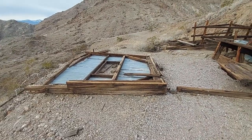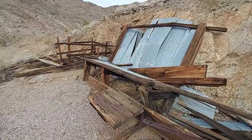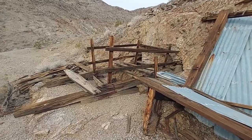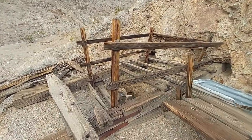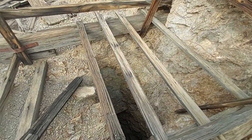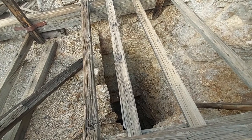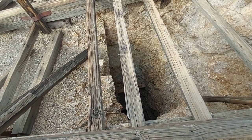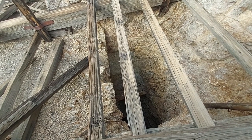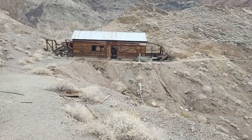So this used to be a building of some sort. The other half of it's leaning up against the rocks there. And there's another mine at it here. Vertical shaft going straight down for who knows how long. Let's do a rock drop and see what it sounds like. That actually sounds like it hung up.